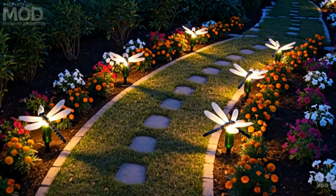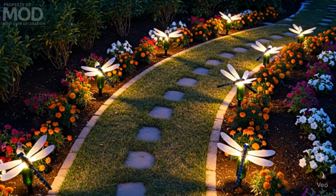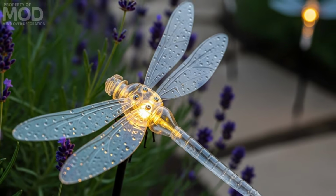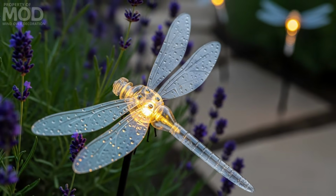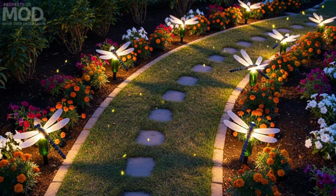When daylight fades and the garden begins to whisper, the dragonflies awaken. Not the ones born of wings and water, but those reborn from what we once threw away. Transparent, glowing, and light as dreams, they hover above the garden path like tiny lanterns of summer.